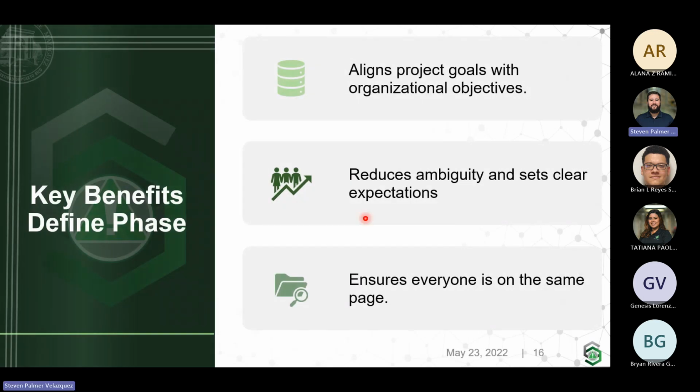continuing on, let's recap the benefits of the define phase. It aligns the project goals with the organizational objectives. So your objective should be in line with the organization paying you. The objective of the project should be in line with the organization's objectives. This will be in line because your mindset is on being lean while maintaining accuracy and perfection. So it reduces ambiguity and sets clear expectations. This is very important. That's the limitations and the project scope.